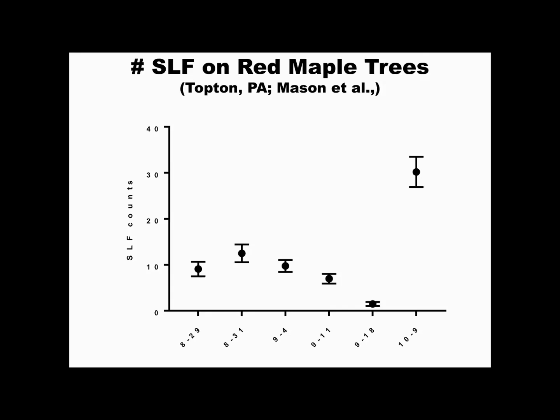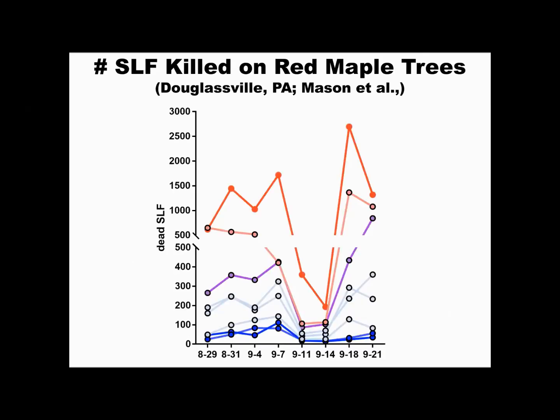And what we saw was you got a bit of a bump of lanternfly coming into these trees at the end of August, but then a much larger bump in October. Those numbers, which you can see averaging between fewer than 10 to 30 per tree, aren't alarming. A different study we did, where all of the trees were treated with dinotefuran at a different site, shows a different story. And so Mason here is Charlie Mason. He's a postdoc who we've recruited to help out with this.